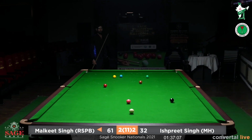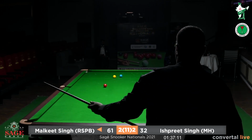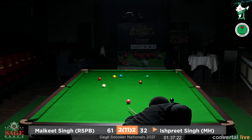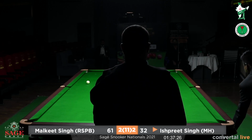I think Ishpreet will go for this red now. Stop shot, long pot. He cannot resist the temptation of going for a pot. He is a great potter, single no doubt. But under the circumstances where he's down by quite a few points, it's a crucial shot.